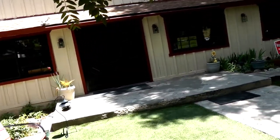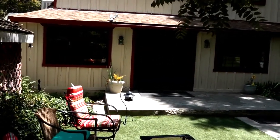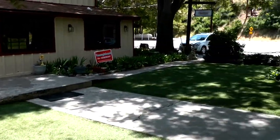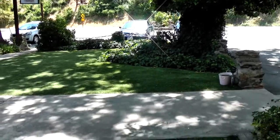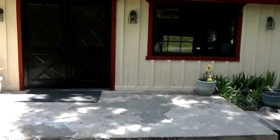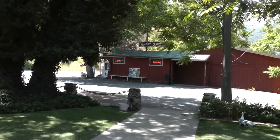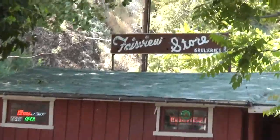So this is where it all happens, is right here. And of course, like I say, it was closed. I was there right at noon, and they weren't open yet, so I couldn't take any shots inside. I know there's a bar area, and then the dining area wraps all around. And not that it matters, but that's fake, I don't know what they call it, but the fake lawn.